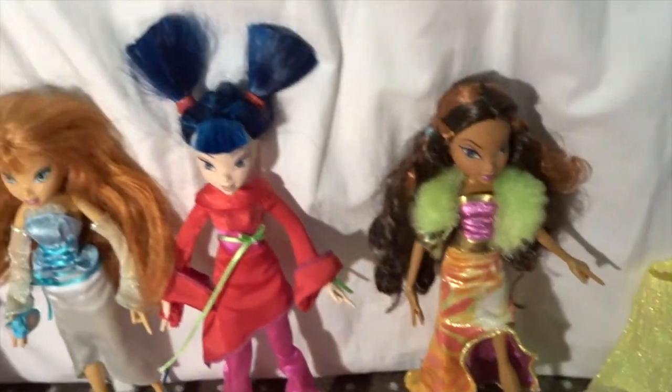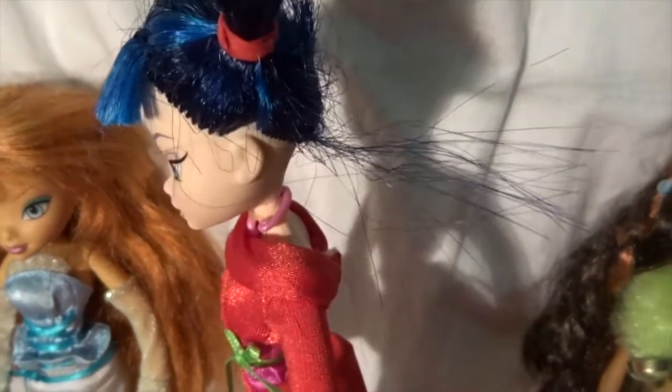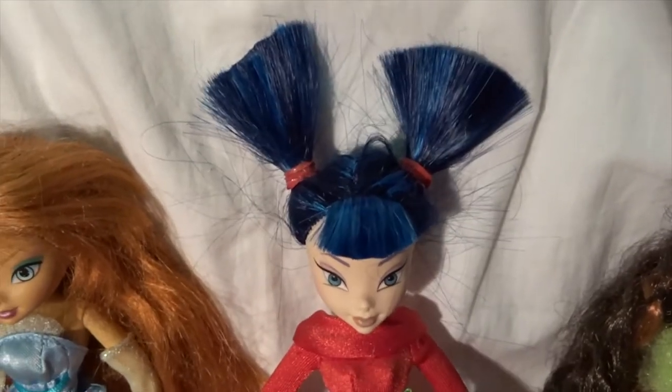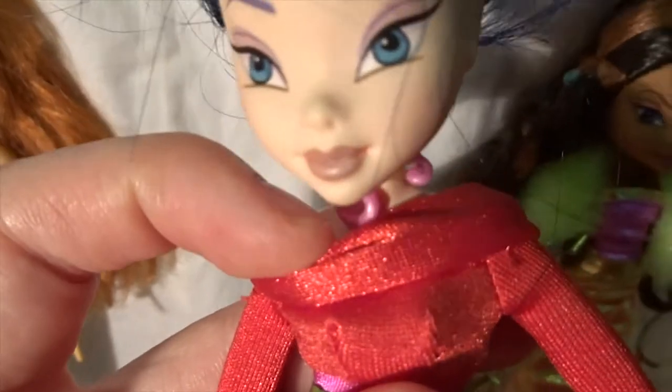Then now on to Musa. Her hair is a bit poofy. Yeah, it needs to be redone, but well, it's cute. And she also has a little necklace, which is kind of hidden underneath her top.